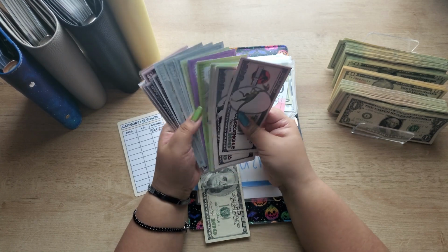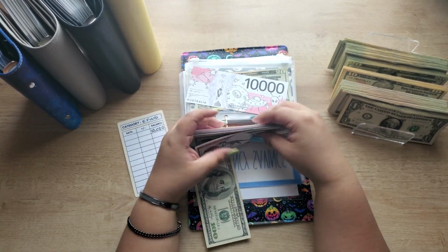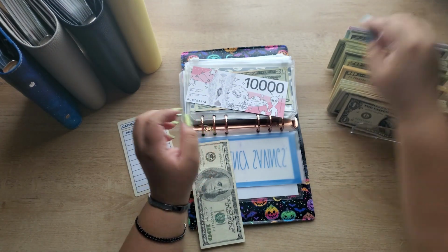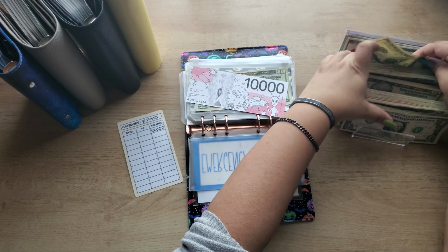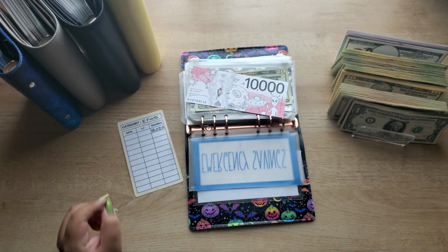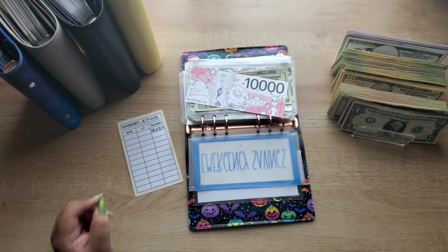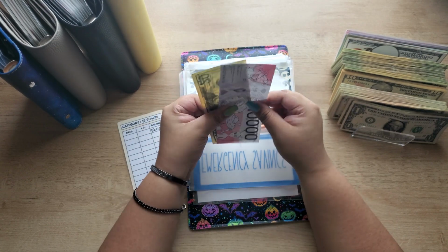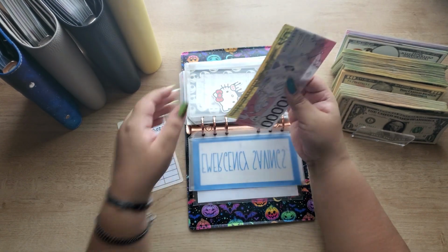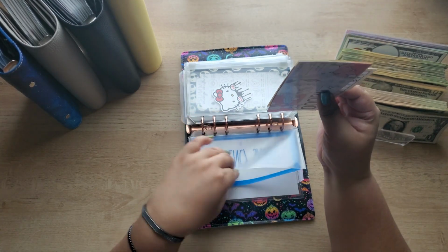Okay, so now I have way more placeholders as well. So this is exciting. I love all these placeholders. Okay, so this $100 is also going to go to the bank, so I need to make sure I write that down. So emergency fund, $100 is actually going to the bank. Everything else was placeholder money. So now it has 10,020. And it's so much easier to count that. And that is so exciting.